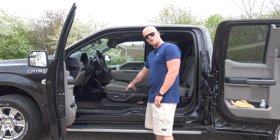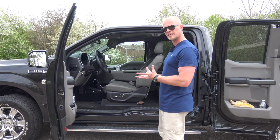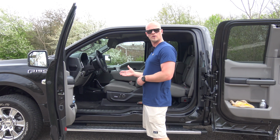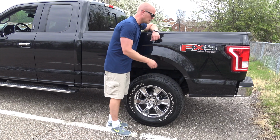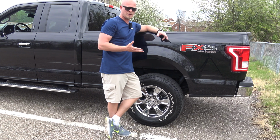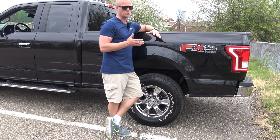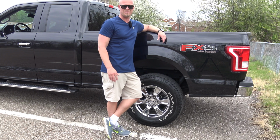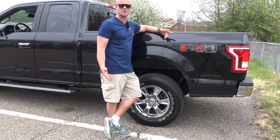The interior here is the earth gray cloth, which is okay. That's what you kind of get for an XLT, unless you get a sport package one, then you get a black cloth. I would have preferred that over this, but it's not really been a major concern. Our truck has the FX4 package, which is pretty cool. FX4 used to be a trim level for the F150s. It is no longer its own trim. It is more of an equipment package where you get a little better suspension, skid plates, stuff like that. It's not really anything special, but the badge looks cool.